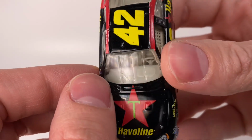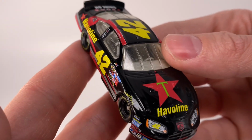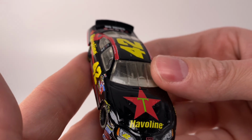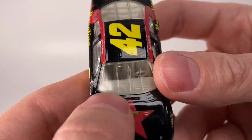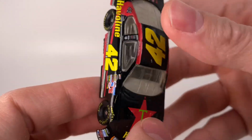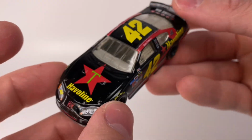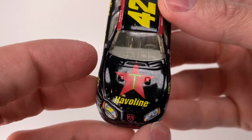So go over to the front windscreen here. You can see, naturally, it's a used diecast. I've had this car since 2005, so yeah, it's seen its very fair share of diecast racing. There is a scratch on the windshield, unfortunately. All things considered, I used this car a ton because it was the only Jamie McMurray diecast I had. It's actually survived pretty darn good.